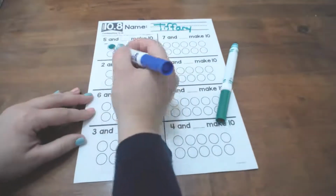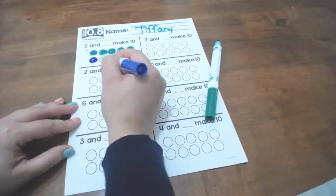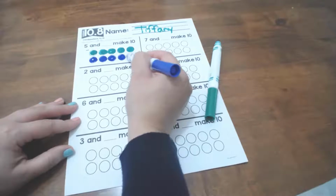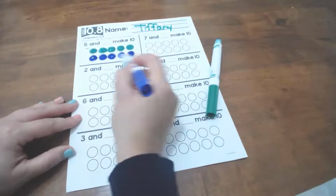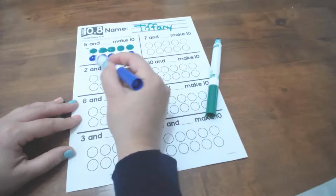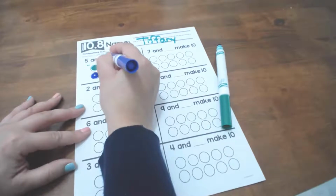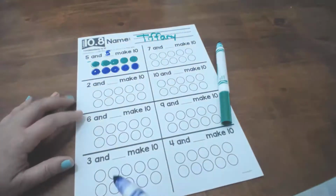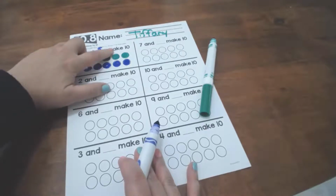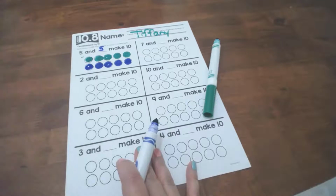So this is always going to tell me how many to color my first color. Well, now I have to color the rest because I know this whole 10 frame equals 10. So I color that my next color. And how many did I color my second color? That's going to be my fill in the blank right here. One, two, three, four, five. So I write five up here. Five and five make 10 because there's five of this and five of this.